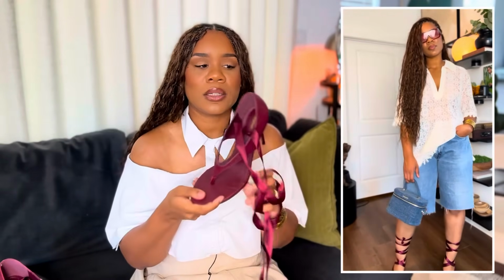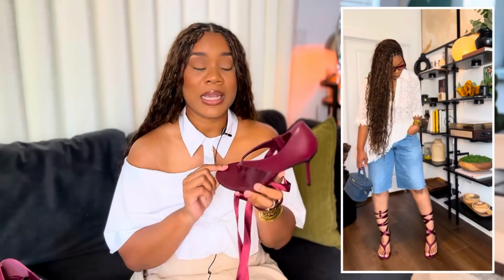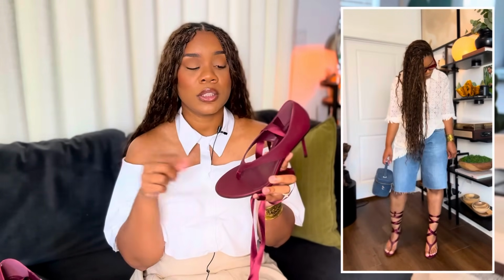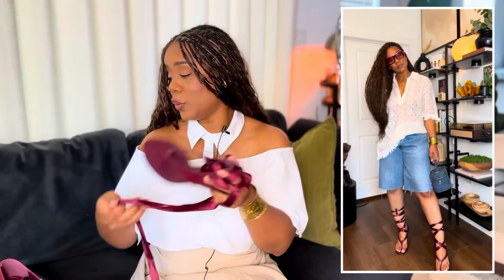5 would be like, oh my God, my feet hurt. These are a 3. And depending on how long, they could turn into a 4. Just keep that in mind, but they're so super, super, super sexy. So on the top, I want to keep it very simple. Let the shoes do the talking.